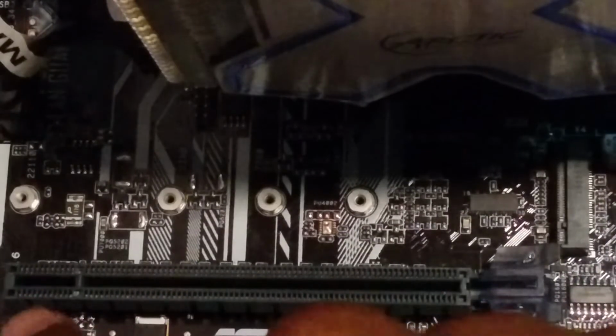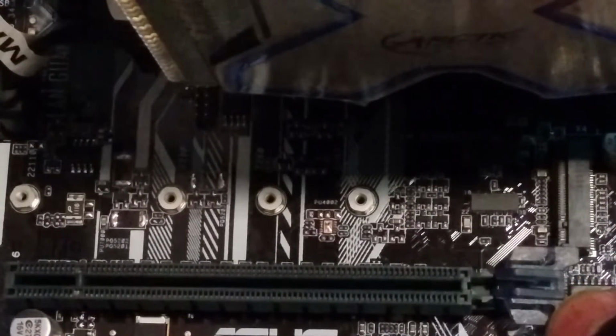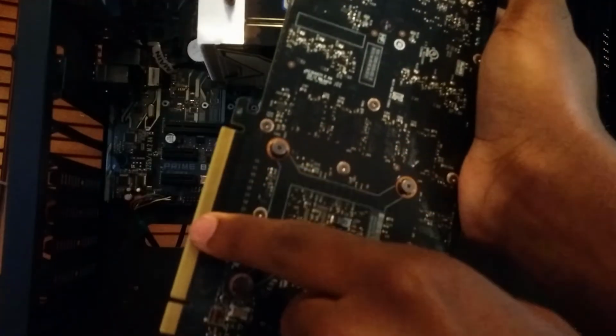Now let's go back and install the graphics card. Remove the two PCI covers corresponding to the PCI EX16 slot, which looks like this on your motherboard. Push the clip back on the slot and pull out the graphics card from its box, remove any plastic covers on it, line up the card with the PCIe slot, and snap it fully in place.